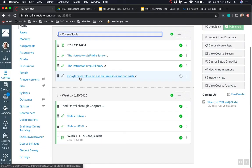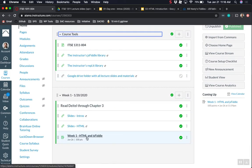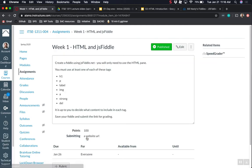Real quick before we get in, there is an assignment due this week. It's right here, and very simply, you have to create a fiddle, and you have to use each of these tags in your fiddle, and you have to submit it. This is a very simple assignment, really some very basic HTML structure. It doesn't have to be pretty. As a matter of fact, it won't be pretty.